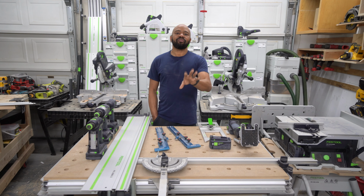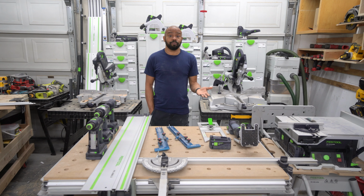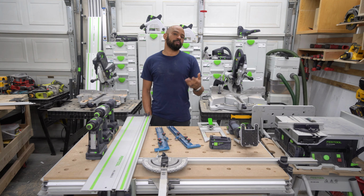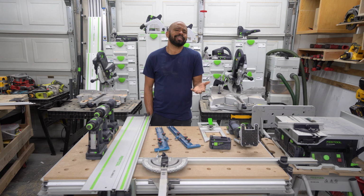Now this is granted, if I have the money to buy the tools, I don't have to put a lot of thought into it. And that's the key. We're not talking about if you don't happen to have the economic means, we're not talking about if you don't have the money to buy Festool, then it doesn't make sense.